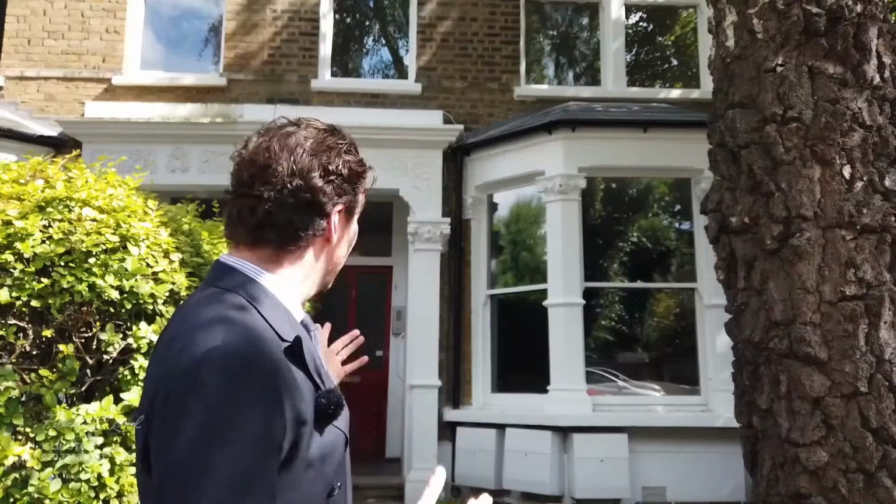So today we're at our two-bedroom apartment on Cardozo Road. Fantastic property, really great size inside. Beautiful terrace at the back as well, with great views obviously behind us here.